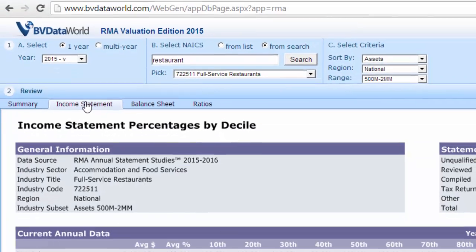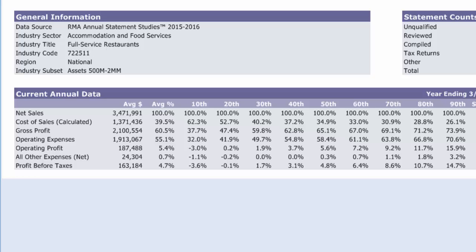The top is the same general information, but below that is where the information for the Valuation Edition is contained. You'll notice that in addition to the average percent, you'll see the deciles, from the 10th decile to the 90th decile. This is where the real power of the RMA Valuation Edition comes in. Not only do you have the average, but you have every piece of information from the beginning of the curve to the end. So you can actually rank a company instead of just doing the standard difference from the median or average benchmarking analysis.